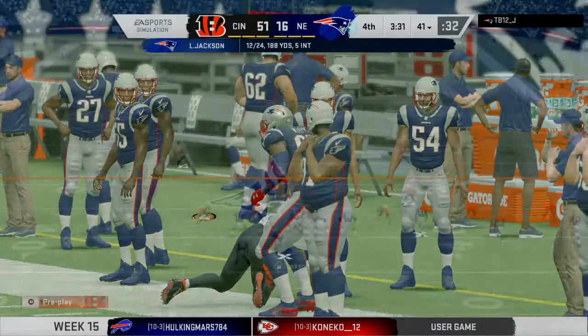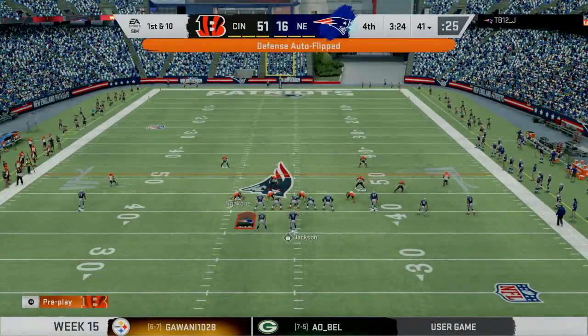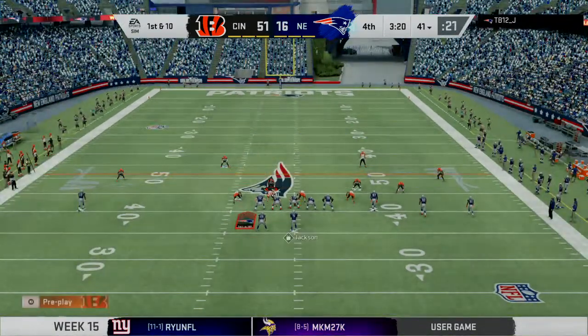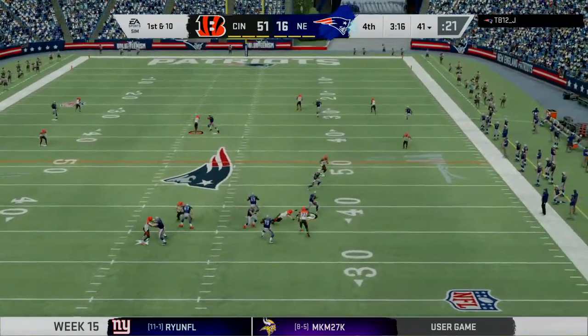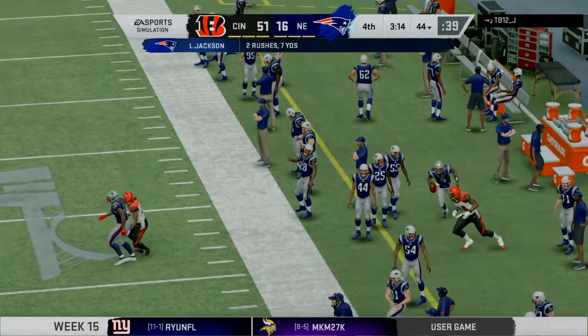Yeah, they get him down, but not before he takes it across the 40-yard line. It'll be a Patriot first down on a pickup of 16. Now Jackson on first down. Flushed out right. He'll try and run it. Give him a couple on the scramble.